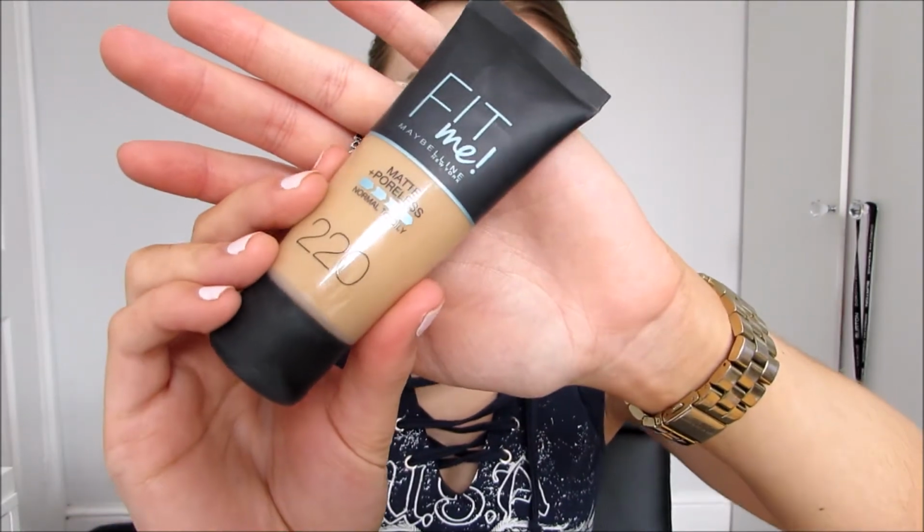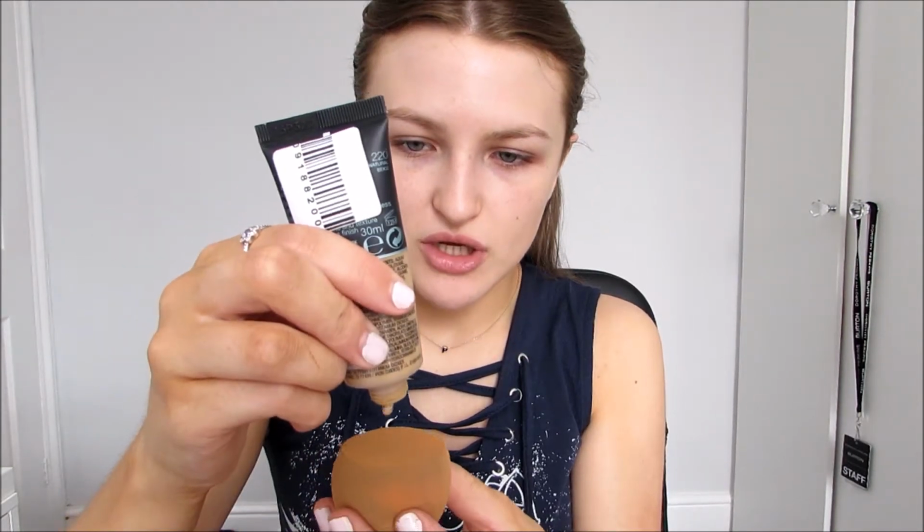Okay, so I zoomed in a bit closer and unattractively clipped my hair up. To begin with, I don't really prime, so on a day-to-day basis I normally forget. So I'm just going to go in with the Maybelline Fit Me. This is my tan shade, although I do need to fake tan a little bit more. It got a bit patchy. So I just take that on my damp Real Techniques sponge.